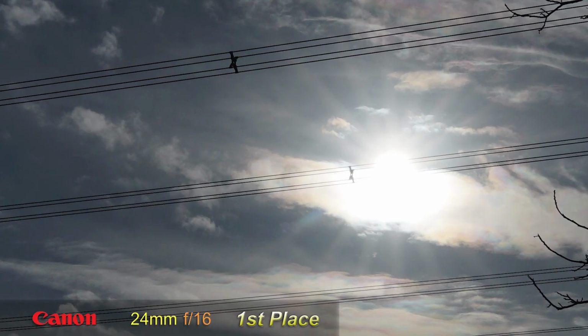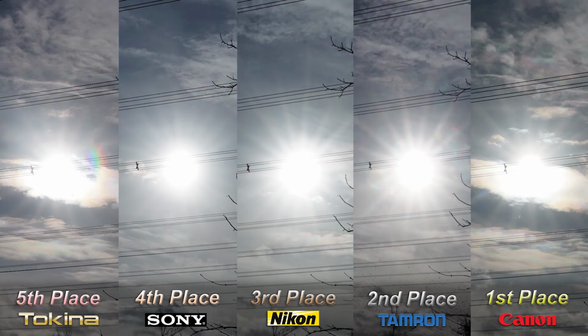The Canon eliminated that randomization while rendering acceptably defined sun rays with decent reach. To me it looked the best, and I know it is partially masked by clouds in this image. I just could not get a cloudless sky, but the integrity of the sun star can still be surveyed enough in this instance. Here are all 5 sun stars side by side for comparison.